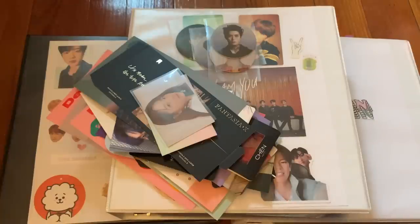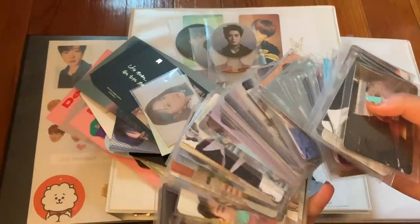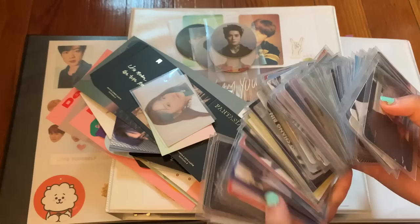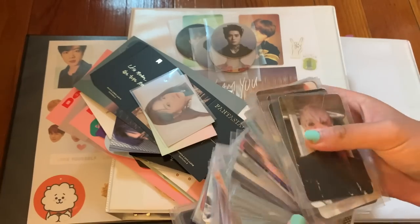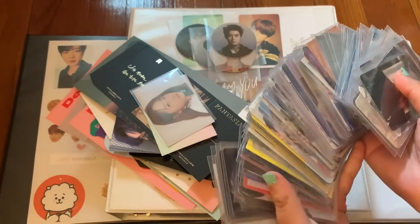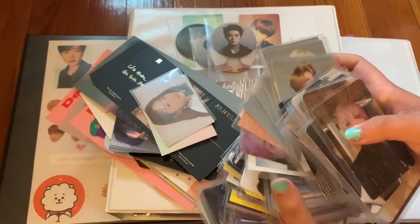This is going to be part 2 of my June haul, and this is also going to be just everything I got for my birthday. So for today, you guys, I literally don't even, it's over 100 cards. I literally had to pre-sleeve them all because it was just so much stuff. So yes, we're going to get into this.